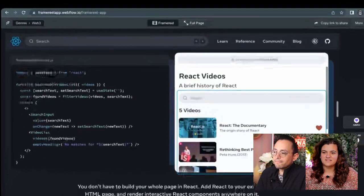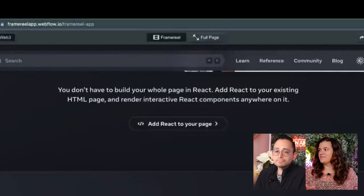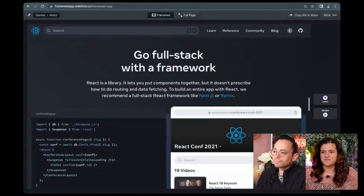All right. So you don't have to build your whole page in React. That's a really solid positioning statement, I guess. I don't know how else to frame that one. Goes full stack with a framework.